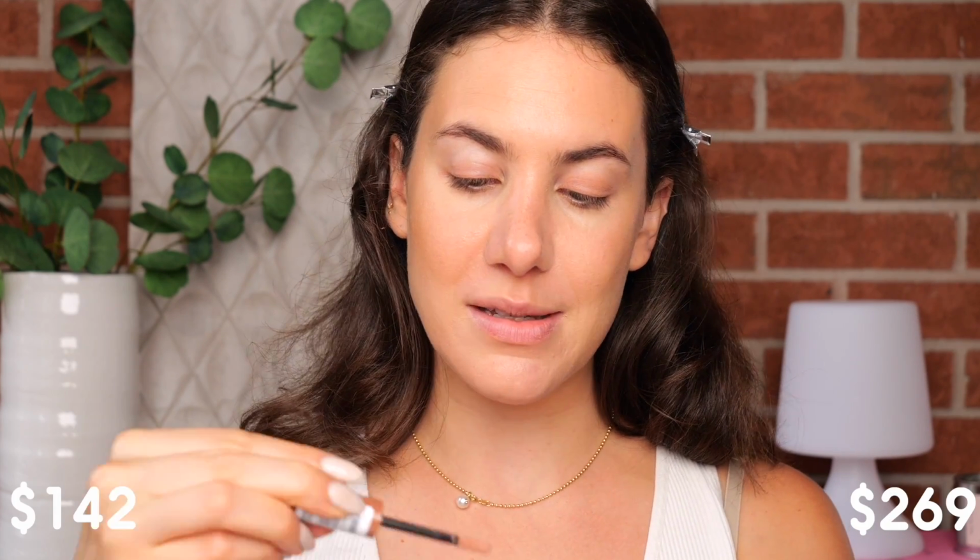So that works. On the drugstore side, we have the Maybelline Wonder Cloud All Day Wear Soft Shadow in the shade Spiced Petal, which is a dusty pink. It's actually a perfect dupe for the color that I just put on the other side. It's maybe a little bit peachier, but it's very, very similar.